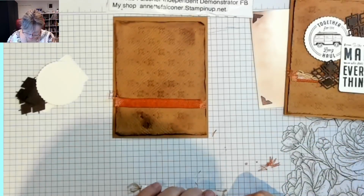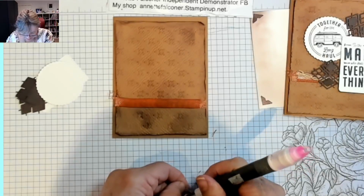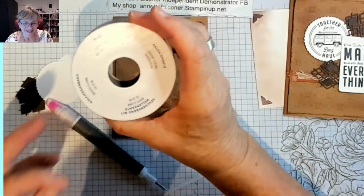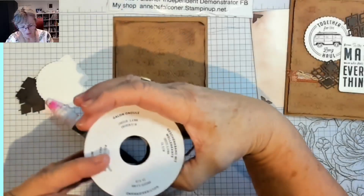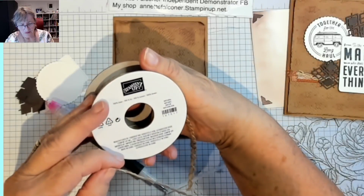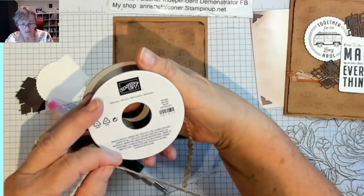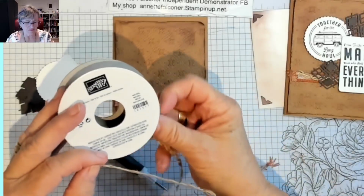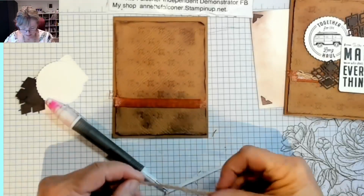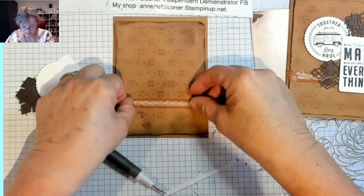And now we'll do the same with the... So that was the copper clay, and now this is the... what did I say this one was? Oh, that's in another language. Natural look. Natural look, that's what it's called. So, yeah. And I'm going to put that on there.